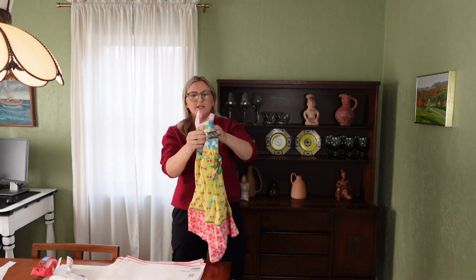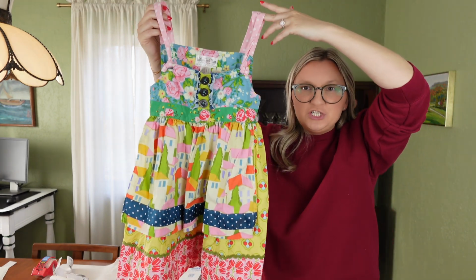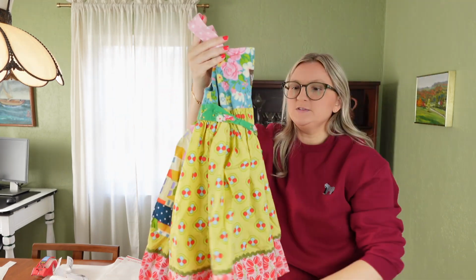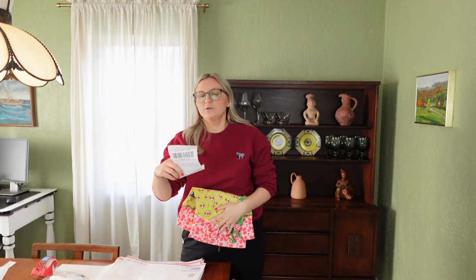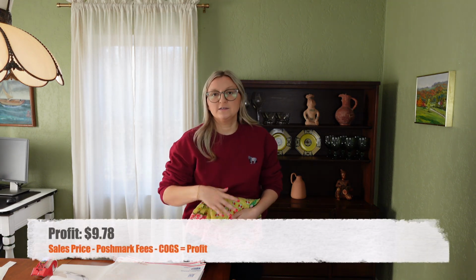Okay, this next item is so cute. This is a Matilda Jane little girl's dress. Super adorable. This is in like new condition. And this again sold for that 40% off offer. So it sold for $16. My earnings were $10.78, and I did get this in the bins as well.